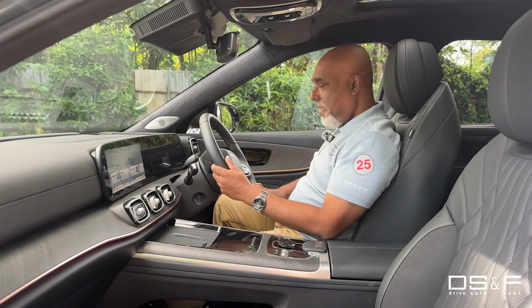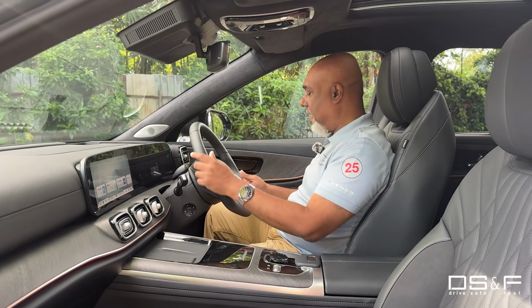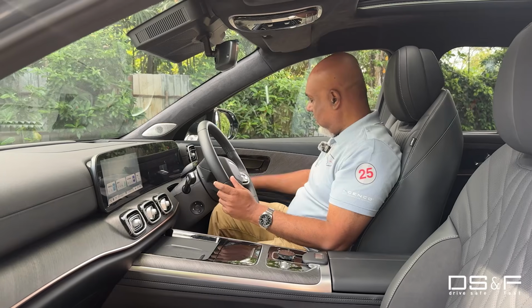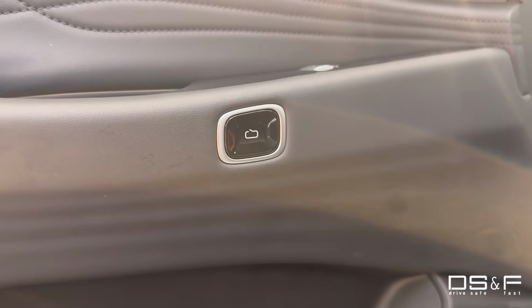Nice flat bottom steering wheel, thick, nice feel to it. Soft touch buttons, very soft touch. You hardly feel it. Start stop button is up here. You got physical buttons here. Door handle. Door handle is basically you press and you push.